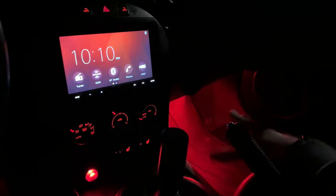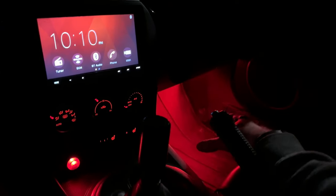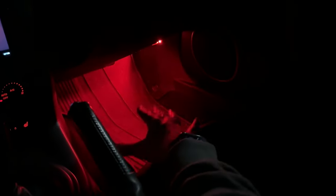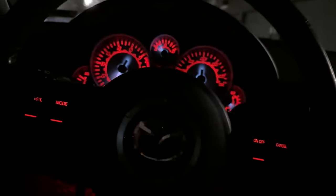And a quick update on my interior ambient lighting. I just put them at 1%. I just love this whole image. Red gauges, red lights on the steering wheel, red things down here. This thing's red. Of course, the floor is all red. Everything's red, which was never my original plan, but it'll work.